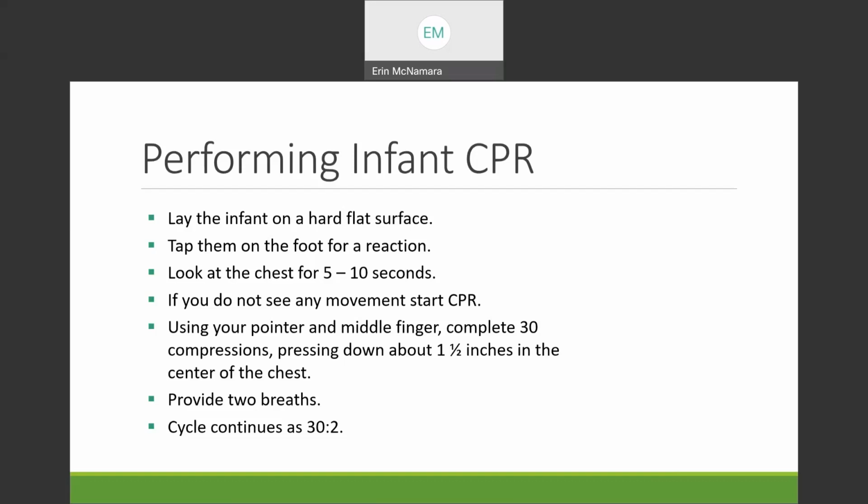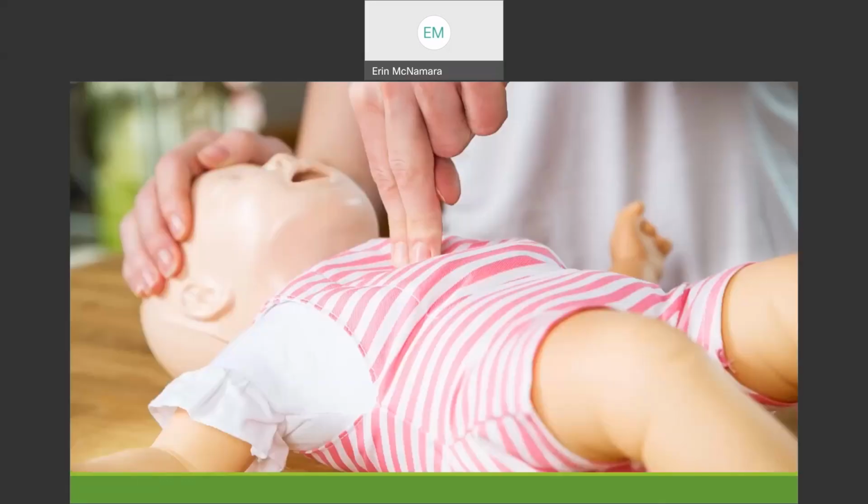And then we are going to continue doing this 30 compressions to 2 rescue breath cycle until EMS arrives. Now, if you have a partner with you, you can switch after every 5 cycles. That's a little bit easier than switching every 2 minutes. 5 cycles is just about that 2-minute mark. It's just easier to switch at the start of a new cycle versus like halfway through it.